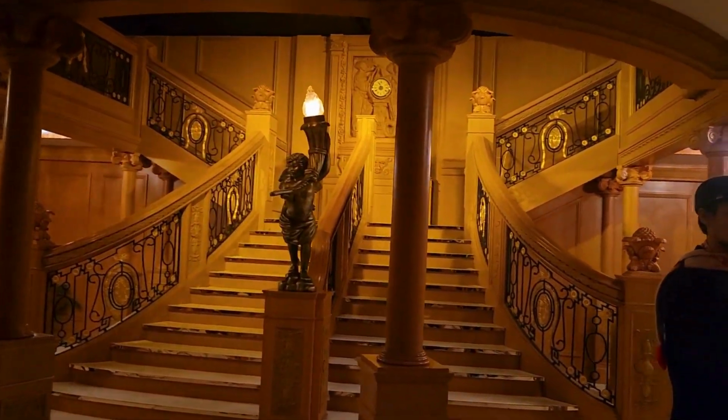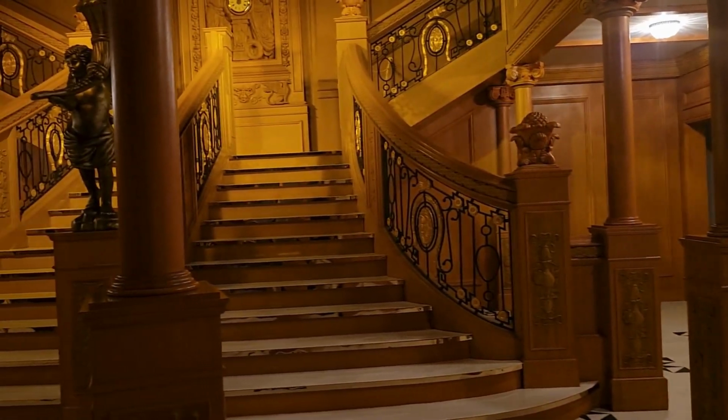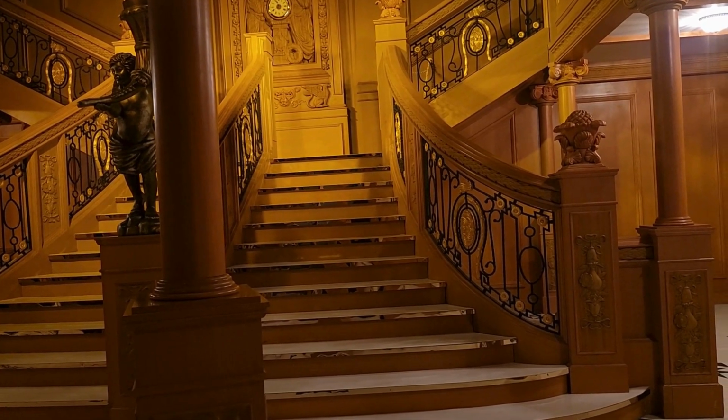The grand staircase was one of the most impressive features on board the Titanic ship and also the center of first class activity.